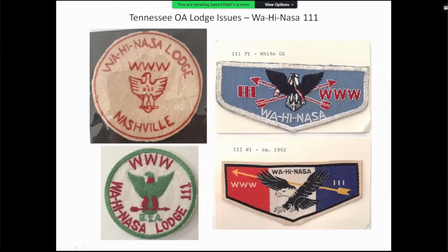I saw a little thing about that Paul Myers put in there. It says, why is there 221 on the patch? And I answered Paul back, and I said that's just poor silk screening. But this came out pre-1950, and this is one of two that are known to exist today.